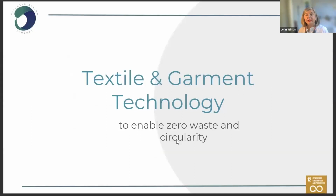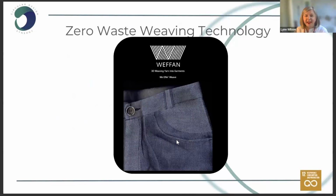In terms of textile and garment technology to enable zero waste and circularity, we have Wayfan, and their strapline is "we effing can", which I suppose gives that edge to something. It draws attention to something that is a pretty complex conceptual idea. The idea of zero waste weaving technology, whole garment weaving technology.